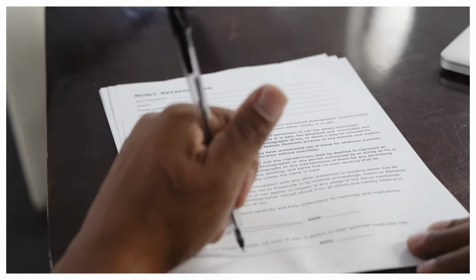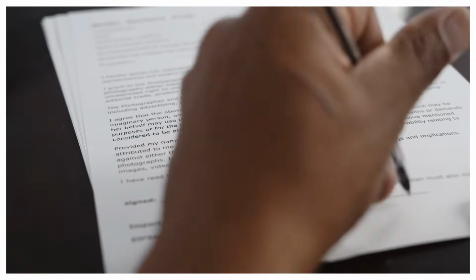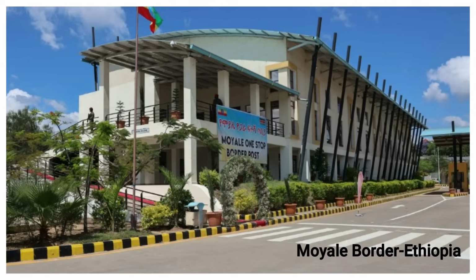The agent will use that letter to go to the customs office in Addis Ababa to apply for the temporary importation permit. And once they get the approval, they will send it back to you, and they will send a copy to the Moyale border, assuming you are entering Ethiopia using that border. Now, on the day when you're going, you need to print out all those letters and present them at Moyale. Once they inspect your vehicle and see that everything is in check, they will grant you permission to get in with your car.